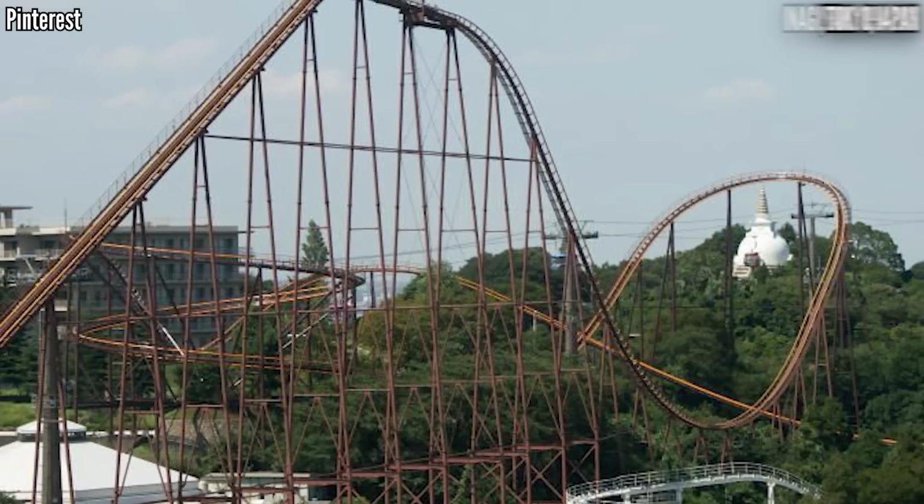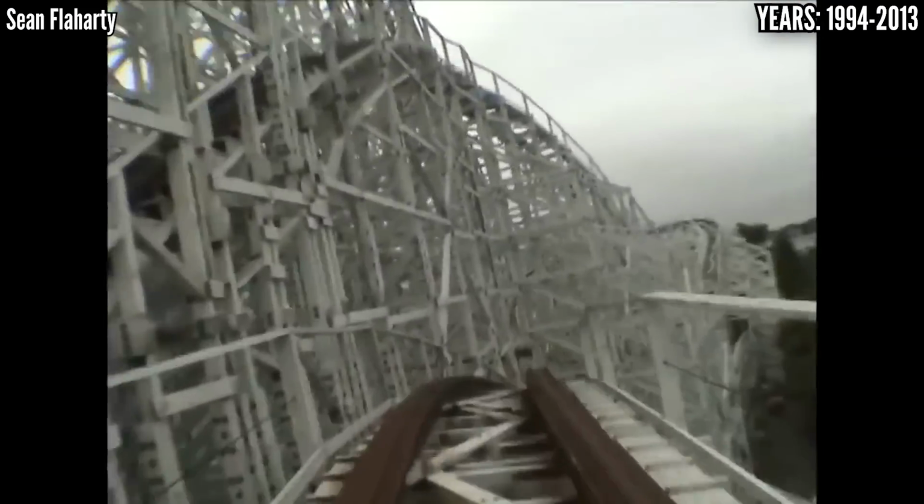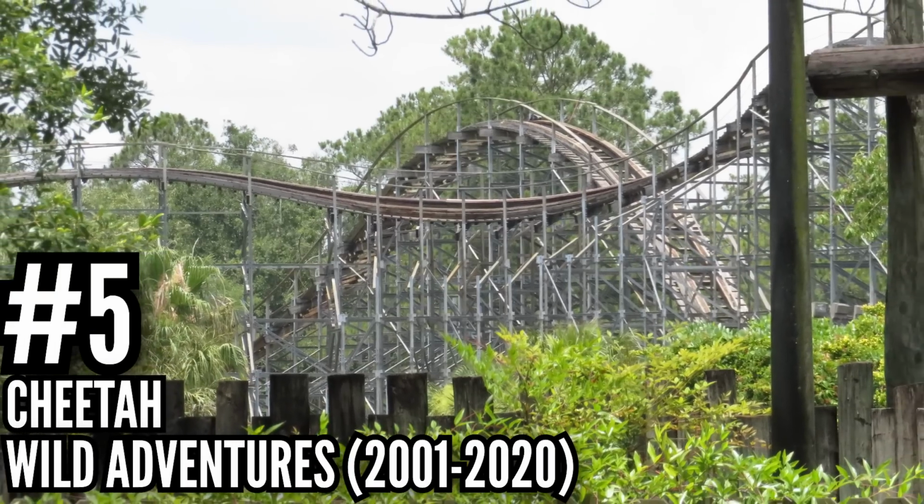With a park like this, already sporting the classic Togo Bandit, this could have given them a really great one-two punch. Number 5. Cheetah at Wild Adventures.